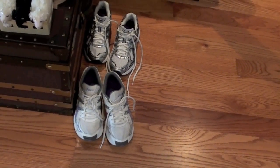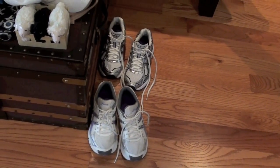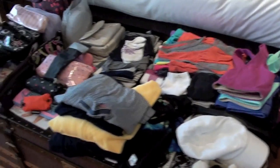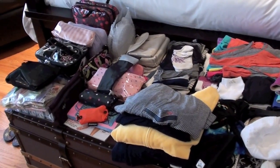But it's a lot of sneakers to pack, so I decided I'm going to wear my cross trainers on the airplane. So that'll help cut down on that. I've already picked out my airplane outfit. That's the first thing I do when I pack, and I'll show you that in a little bit.